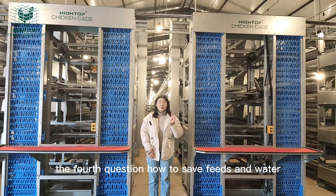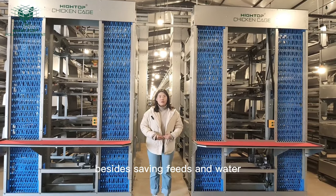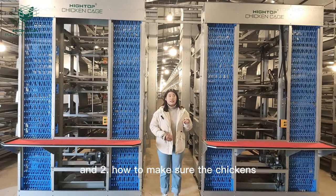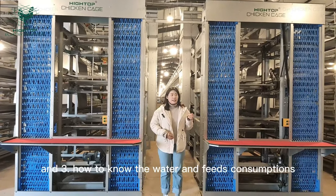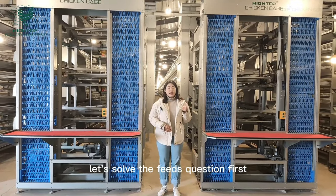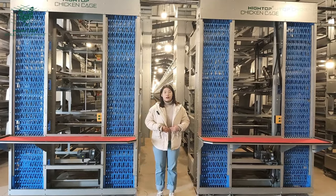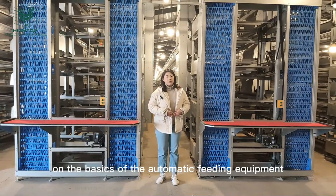The first question, how to save feed and water. Besides saving feed and water, you may have other concerns, like how to keep the cleanliness of the feed and water, how to make sure the chickens get enough feed and water, and how to know the water and feed consumption. Let's solve the feed question first. About the feed issue, you need to have the automatic feeding equipment as the basis.